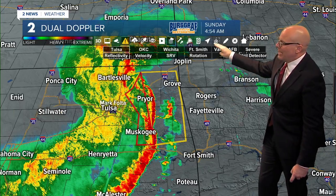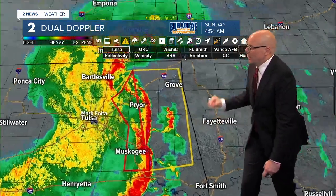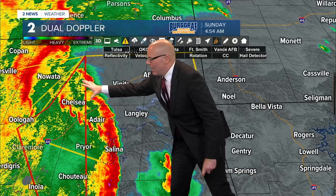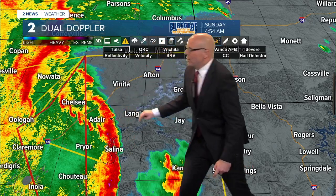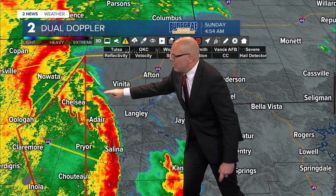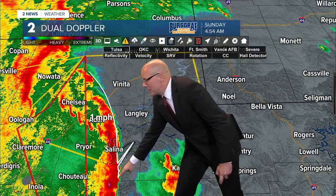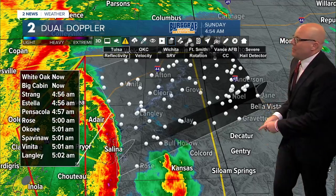And let's zoom back in here and do some storm tracks with this new severe thunderstorm warning. So let's go in here a little bit closer. You can see how we've got a bit of a bowed segment here from Salina back over to around Adair. And again, let's go ahead and get a look at this right here. We'll track this out. So that's coming right into Salina at the moment. We'll move this off to the north and to the east, close to 50 miles per hour.